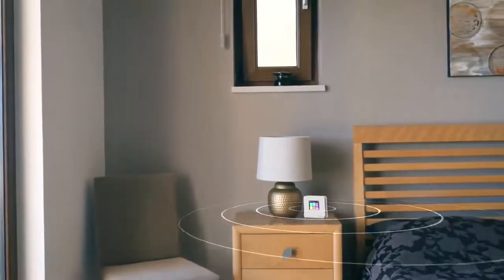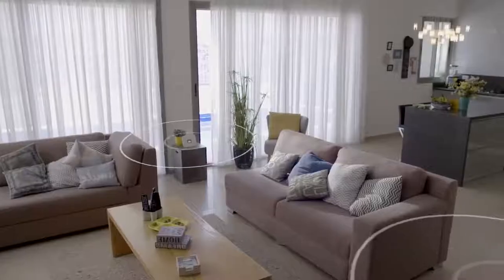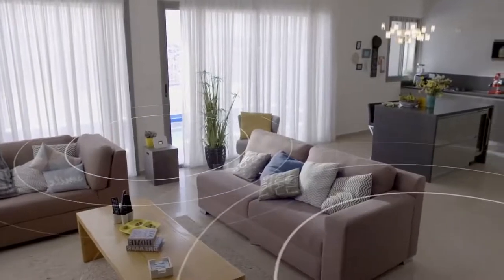Our smart hub can be used to create a mesh Wi-Fi system. Just add a couple of Almond hubs to cover the house, backyard, and even the pool with blazing fast Wi-Fi.